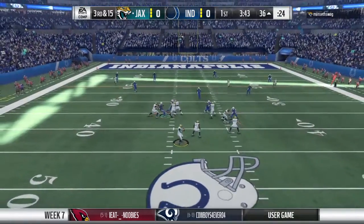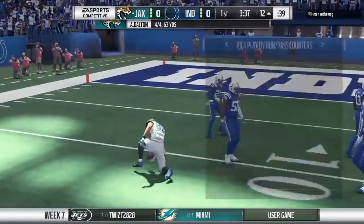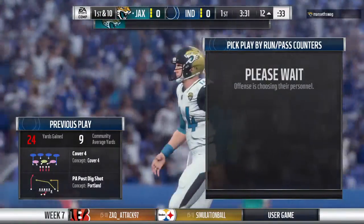Play action here with Dalton, and this is caught by Jackson. That one goes for 24 yards. How about the start throwing the football? 4 for 4 on this opening drive.